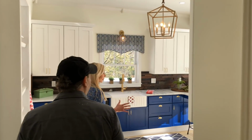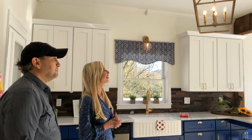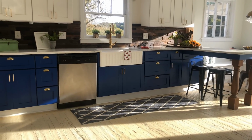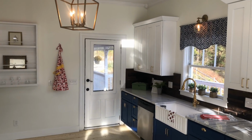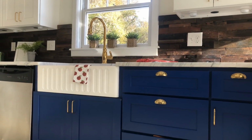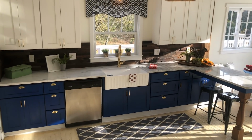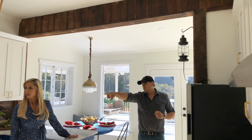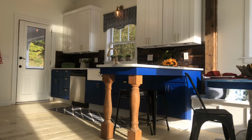Oh my goodness, Troy, this kitchen is absolutely to die for. Yeah, I love this space. Now this was the kitchen. This is where it was located, but oh my gosh, this room took such a transformation. Obviously with the cabinets and the things we did with the wood and the trim. That door, I actually added the glass in that door, so there's no natural light coming in there. So the only lighting in this whole room was just that window right there.